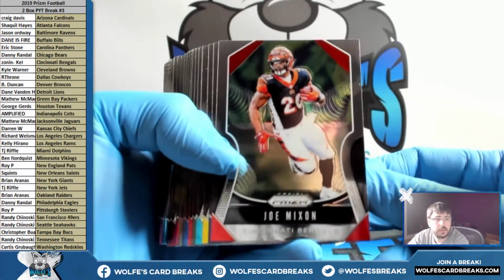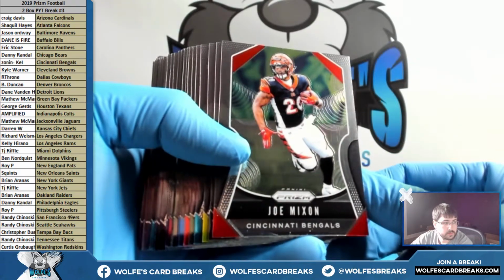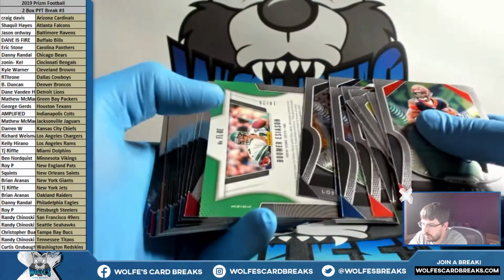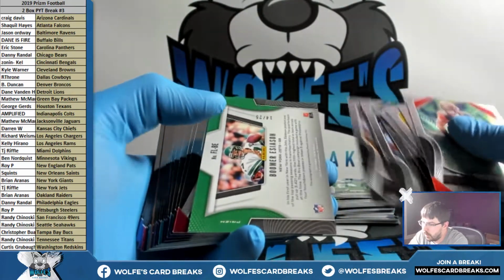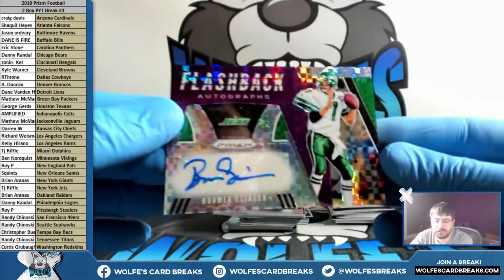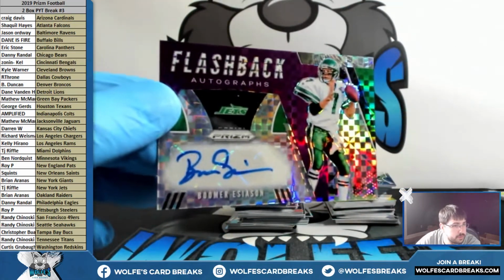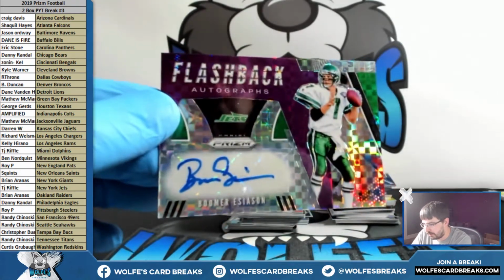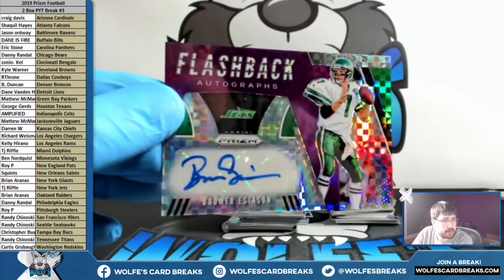Okay, here we go on the second box. Do you have any more select football? Yes. Boomer for the Jets out of 25. Just when you thought you got the Jets in the random and you got absolutely nothing. TJ, flashback autographs. Purple power, number to 25.